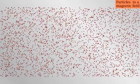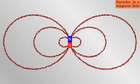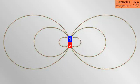At school, you may have performed an experiment where you looked at iron filings around a permanent magnet, which may have looked something like this. The filings line up along so-called magnetic field lines. These are the lines you would trace out if you took a magnetic compass and followed the arrow from the North Pole to the South. In other words, the magnetic field points along the field line.